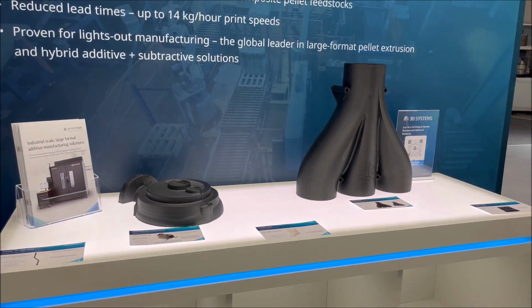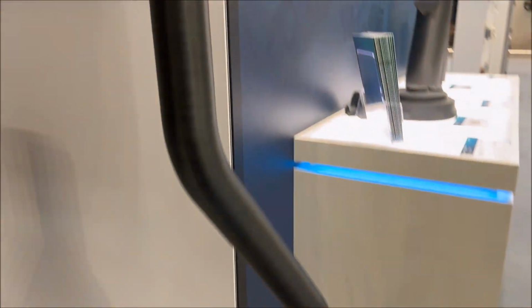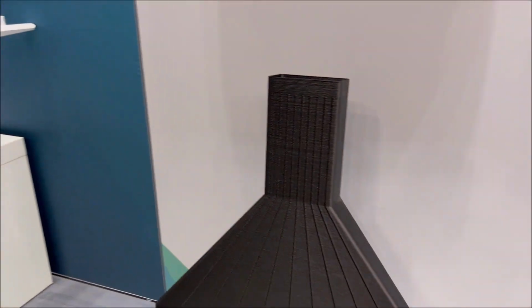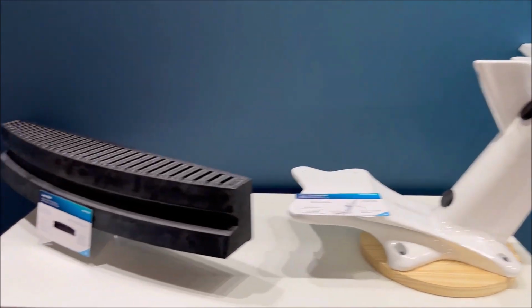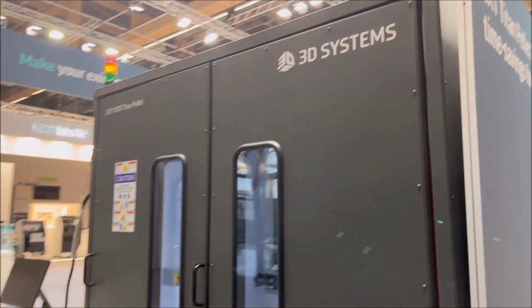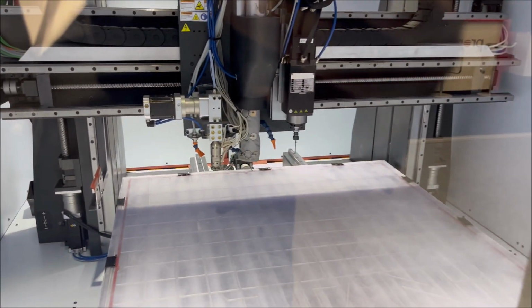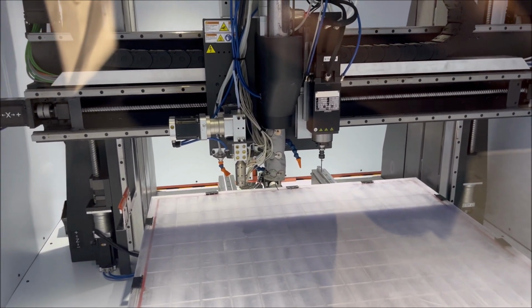And this is the large parts made on the Titan. This is a 6 foot tall part, printed in only 10 hours using the larger version of the Titan printer. This is a battery bank air duct. Here are large parts. This is a layup mold printed on this printer, which is a Titan. This extrudes pellets. It can extrude filament, and also it's got a CNC mill, all on the same platform.